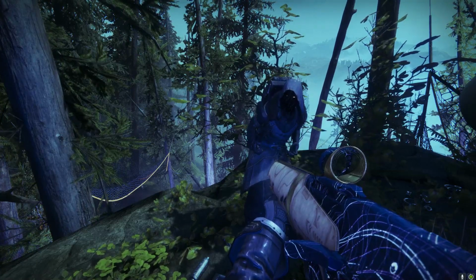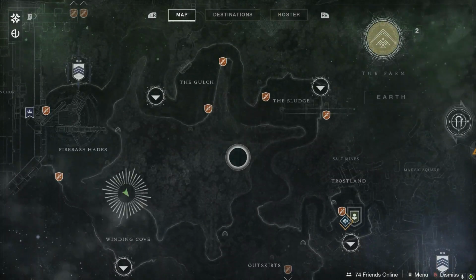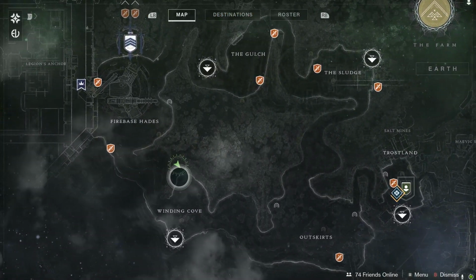It's Friday, which means that Xûr is back in the world of Destiny, and this week he's located here on Earth, over here on the Winding Cove.